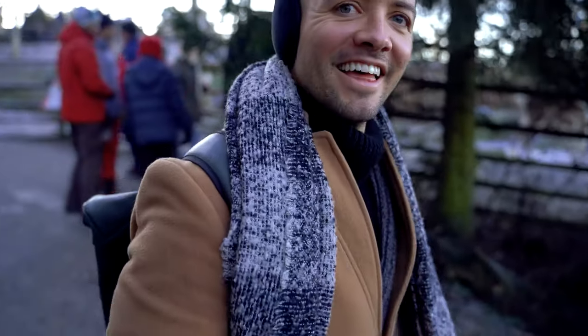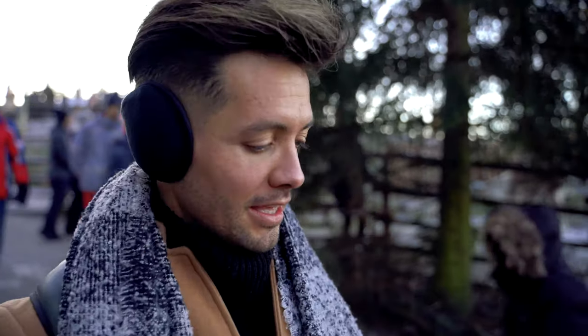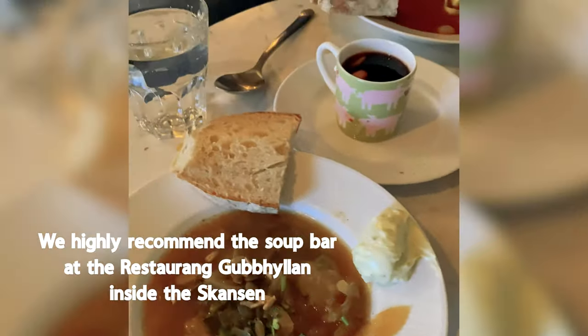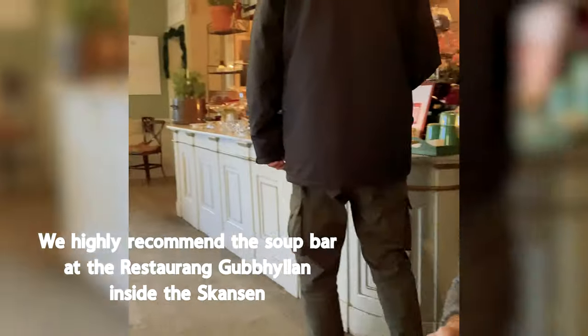Oh, tell them what we learned about the owning of reindeers. So the owning of the reindeers, apparently only the Sami people from northern Sweden can own them. It's illegal for anyone else. So they're free roamers. How many were there? 250,000. That's pretty cool. 250,000 wild reindeer in Sweden. The Skansen has a lot of restaurants, but we highly, highly recommend this restaurant with a soup bar. It's located right down by the exit.